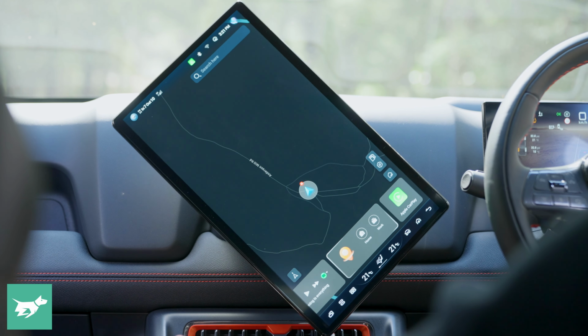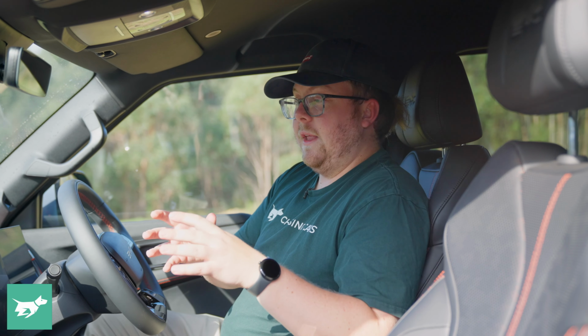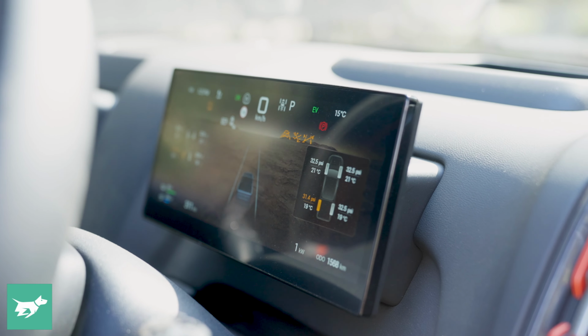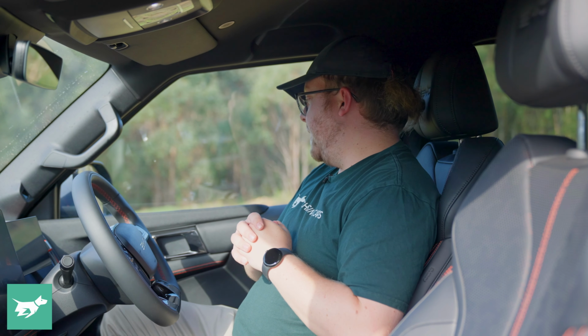Now, the main technology in here is, of course, this massive 15.6-inch screen. It seems to work really well. It also rotates in typical BYD fashion. That's a pretty cool little quirk. And you have a 10.25-inch digital instrument cluster as well. It shows a lot of information. We'll get more into this in a future review. But for now, wow, BYD is really showing what it can do with interiors.